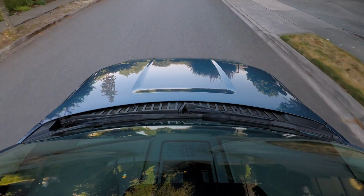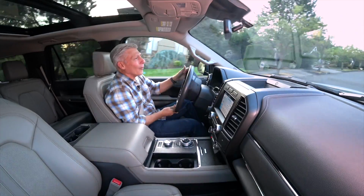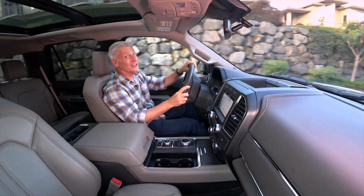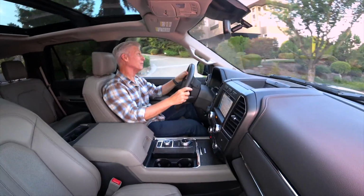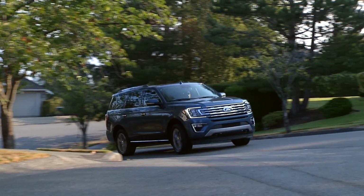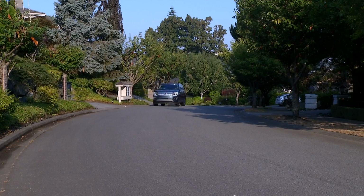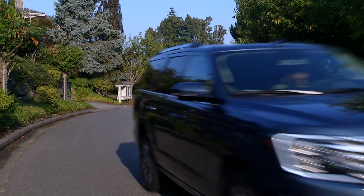For that towering driving position, this rig delivers. If you're looking for car-like handling, you should get a car. This is a truck-based SUV, and it handles well for a truck-based SUV, but it is still a truck. Those 6,000 pounds are felt. That said, body movements are well controlled. It's very polished, refined, comfortable, and quiet for a truck.